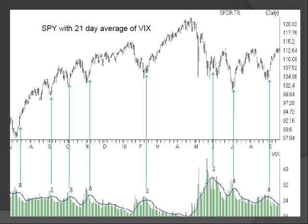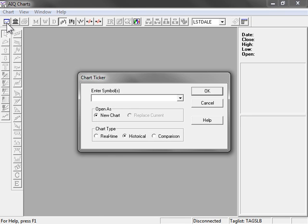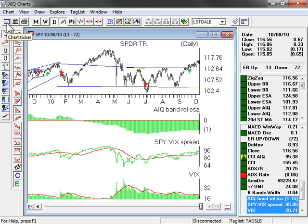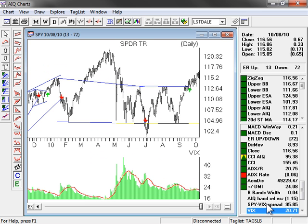Okay, I'm going to put it on the price chart here so you can see how this was done. Then I'll get the EDS code for you later. So here we have AIQ charts. I bring up the spider. That's another indicator that we're not looking at today, but this is the one we want to look at here. This is a custom indicator that we were just looking at: a 21-day average of the VIX itself plotted underneath the spider.